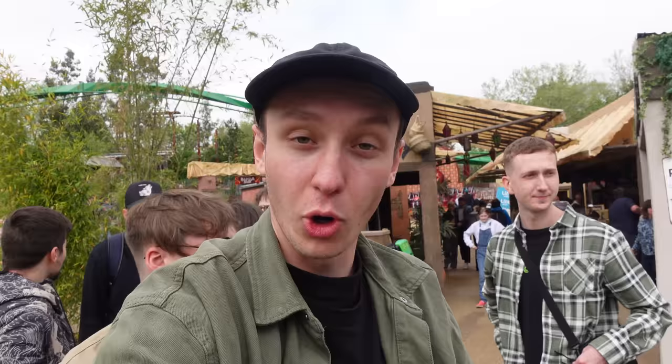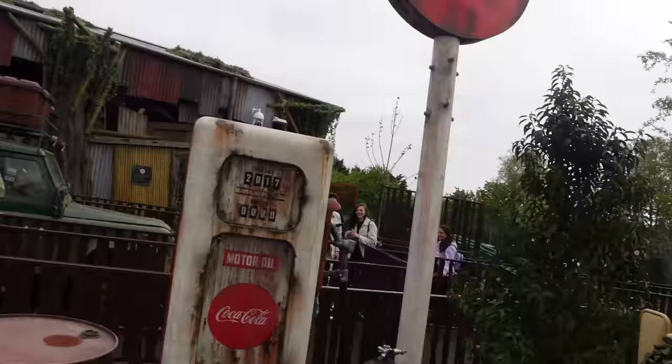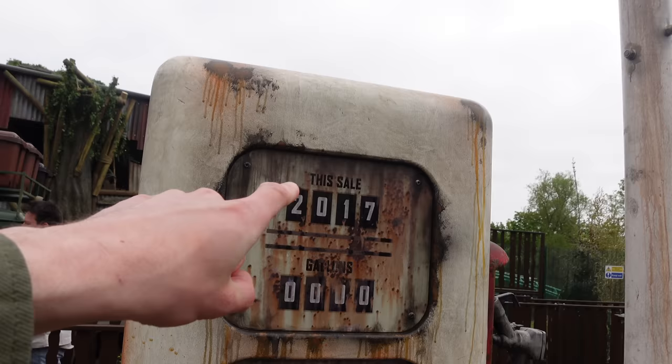But whilst I'm here, I should show you the first Easter egg of the video. This is one that John Burton actually had to show me. I didn't spot this one at all. If you come to these petrol pumps, they're just down from the Mandrill Mayhem entrance. The numbers on these is actually the year in which the Jumanji films were released. You've got 2017, there's John there, he was the one that showed me this Easter egg.